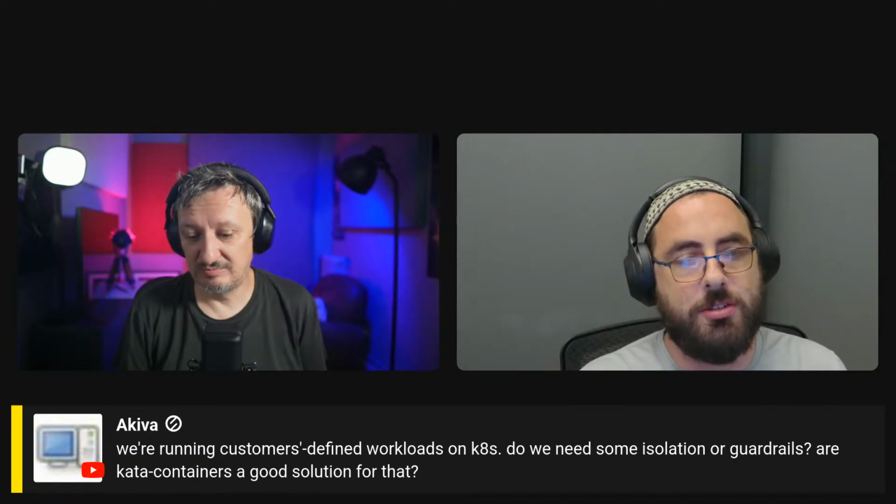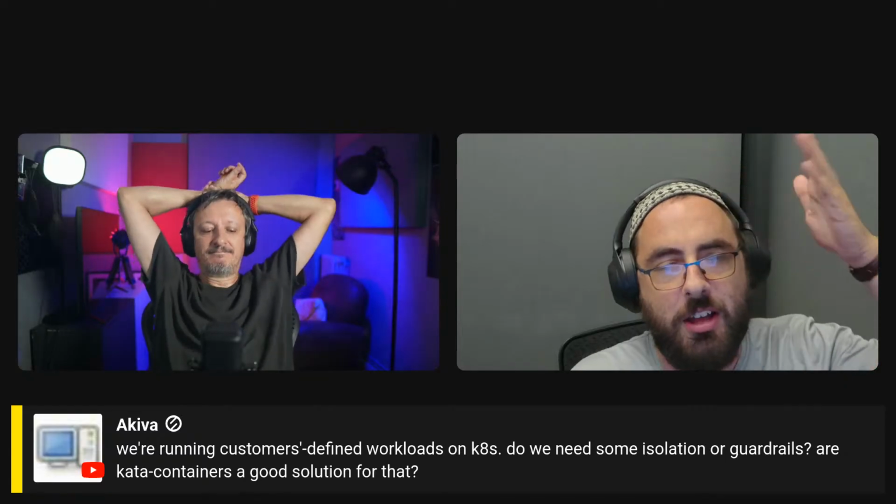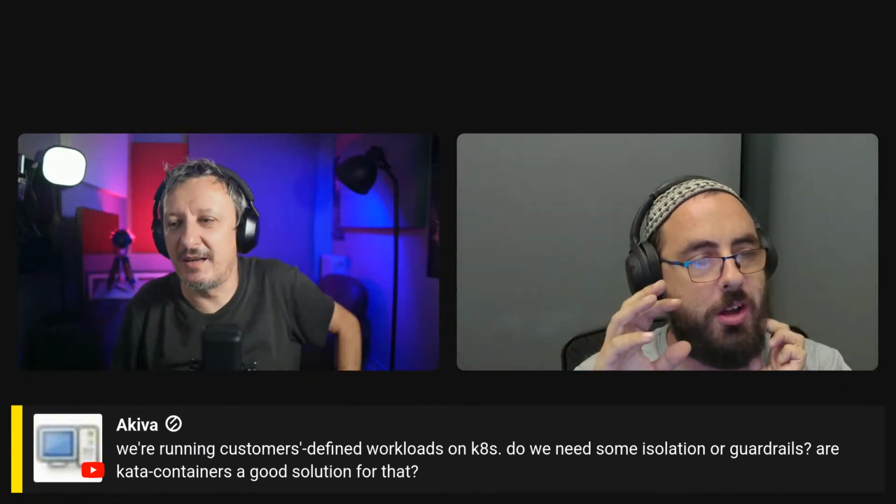My general recommendation in this area is that if you're in public cloud, use something like Fargate, or Google's one that spins up a node per pod. Node per pod, yeah. Autopilot, right? Autopilot, yes.